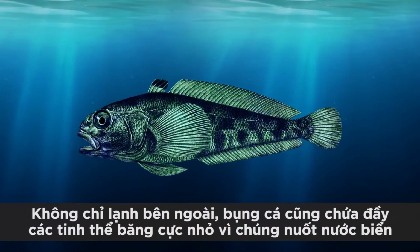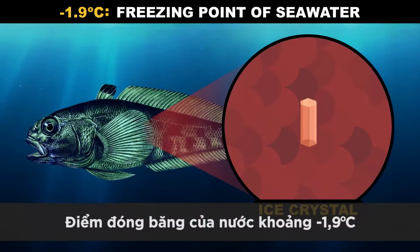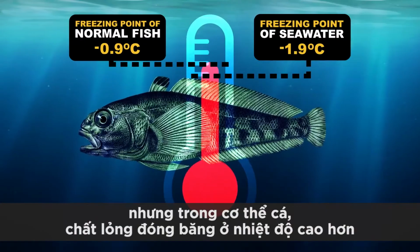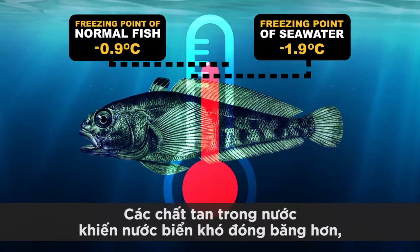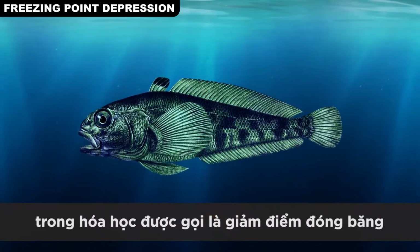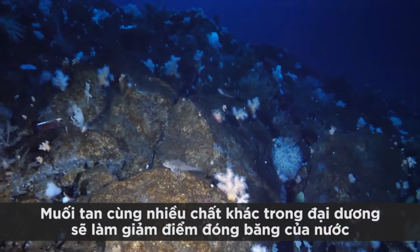Having ice outside is one thing, but their insides are full of tiny ice crystals too, swallowed from the seawater. And while the freezing point of seawater is minus 1.9 degrees Celsius, the freezing point of the fluid inside a fish's body is in the neighborhood of a degree warmer. That's because the amount of stuff dissolved in water lowers its freezing point, which in chemistry we call freezing point depression. Dissolved salts, like what's in the ocean, are quite effective at lowering the freezing point of water.